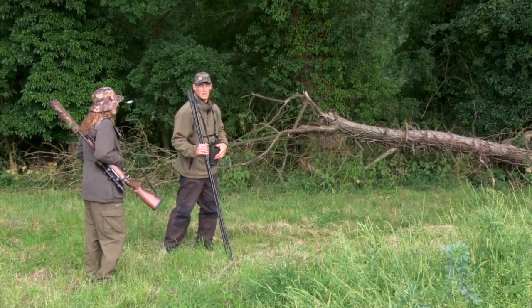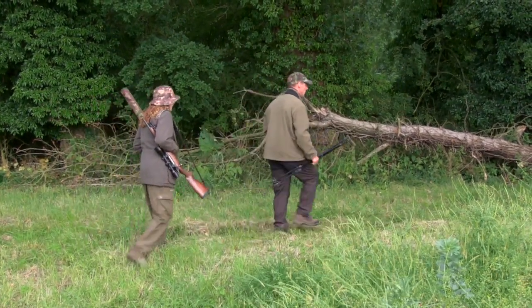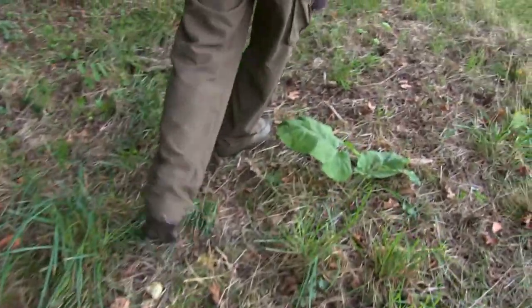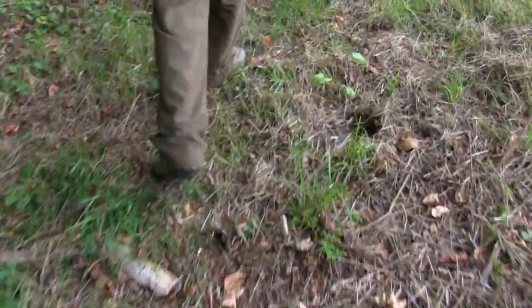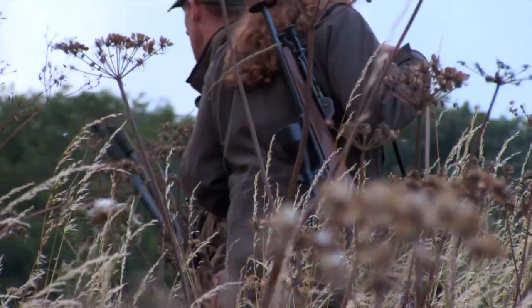Paul knows the area well, and Natalie shows good field craft for a first timer, but nothing has presented itself so far. Eventually, their luck changes. Paul and Natalie stalk into a group of three bucks at odds over territory. One of these looks like a gold medal head, but the other two are prime cull bucks.